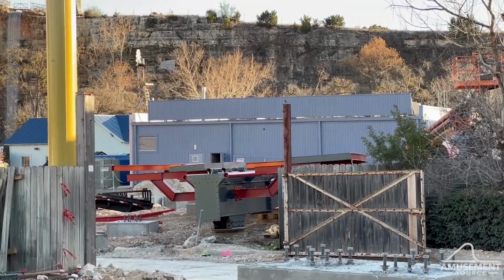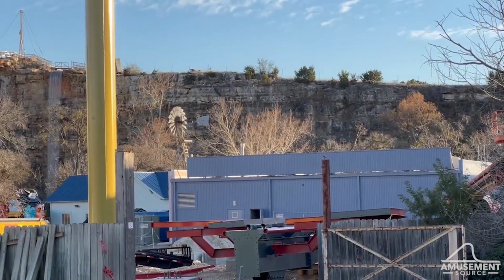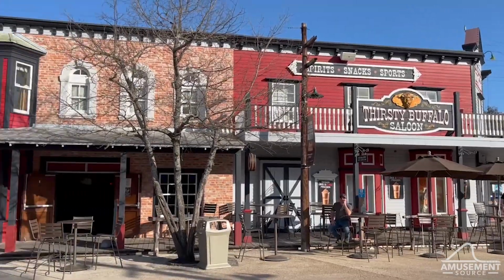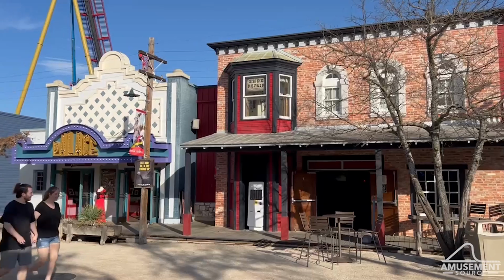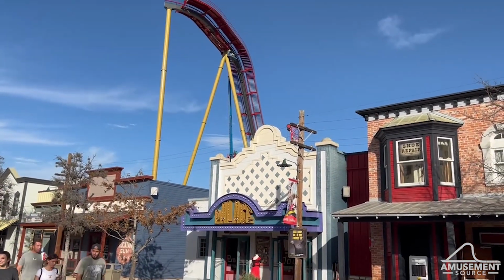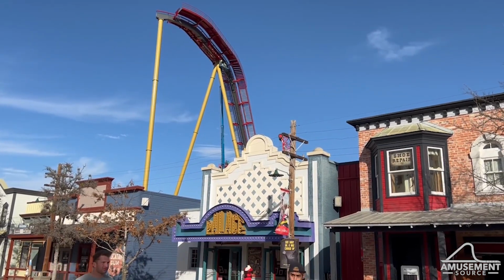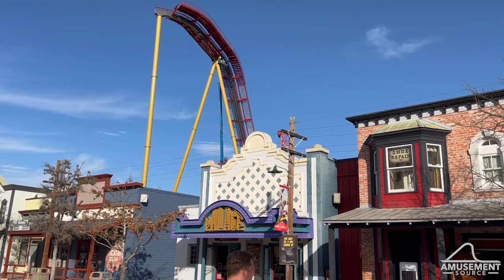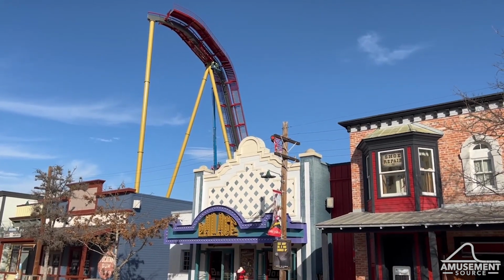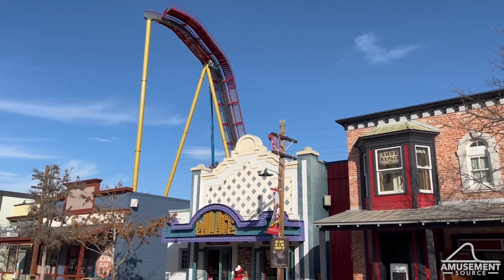And you can see we've got another piece over here of Dr. Diabolical's Cliffhanger waiting to be installed. And as you walk in the streets of Crack Axle Canyon, Dr. Diabolical's Cliffhanger now peeks up over the building. Definitely a really cool addition to the skyline, and definitely going to take a while to get used to because there's not a lot of roller coasters in this park that are centralized. Most of them are on that outer border of the park along the quarry wall.